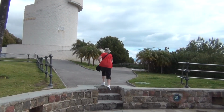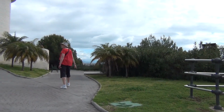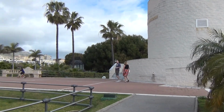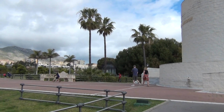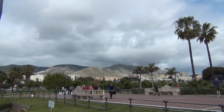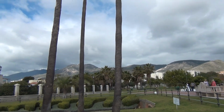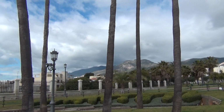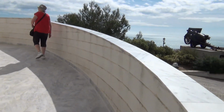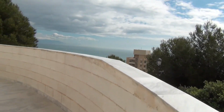I think we're going to climb the tower and get a really good view. It's actually surprising how close we are to the Malaga Mountains, which you have to cross every time you go anywhere by road. Well, let's make the trek up to the top of the tower and see what the view is going to be like.